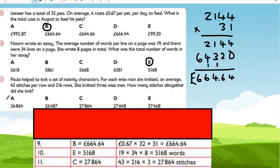Number 11, Paula helped to knit a set of nativity characters. For each wise man, she knitted on average 43 stitches per row and 216 rows. She knitted 3 wise men. How many stitches altogether did she knit? So you need to do 43 times 216 and then multiply that by 3, and that will give you 27,864. Well done if you got that right.